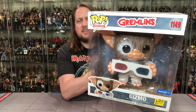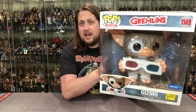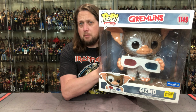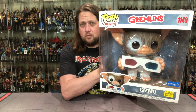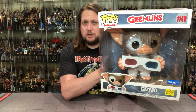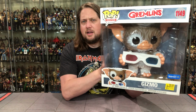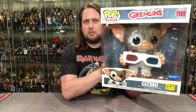Looks like 1,149. Now, I always get confused. I believe that means it's the 1,149th pop mold. Is that true? Is that the 1,149th pop mold? It's definitely not in units. They've had like a million pops, so it can't be that. But I've heard that is the case. Somebody more knowledgeable can correct me if I'm wrong.